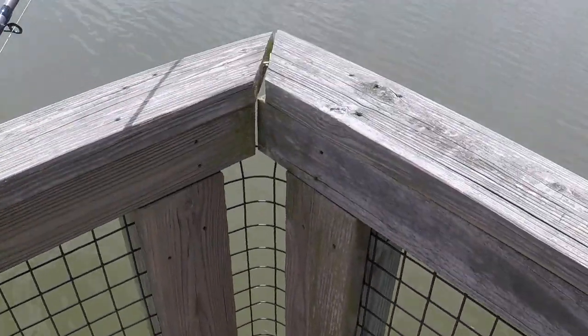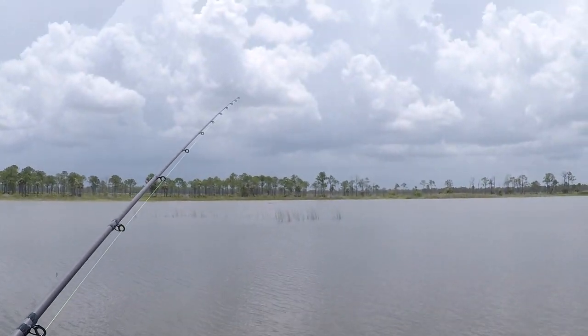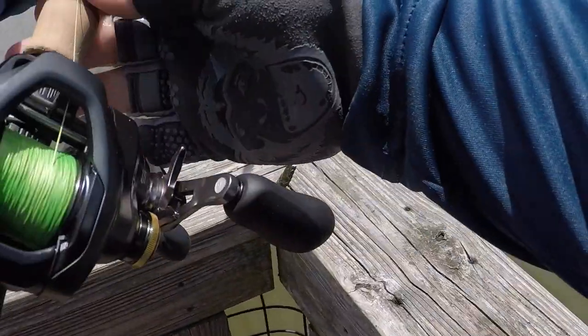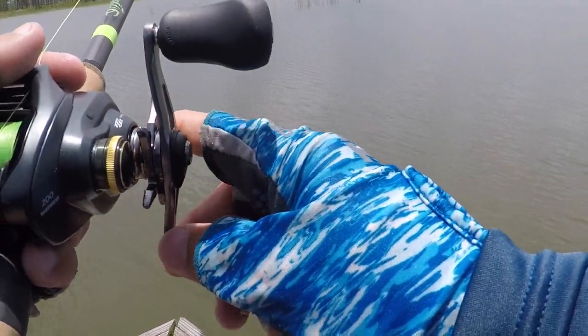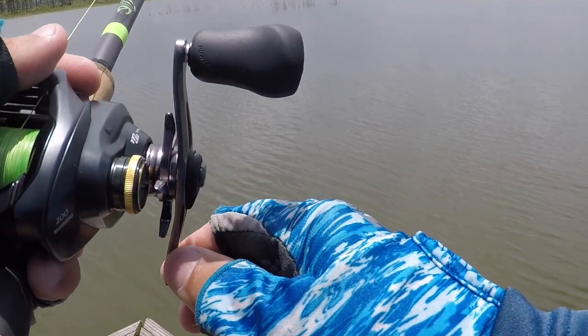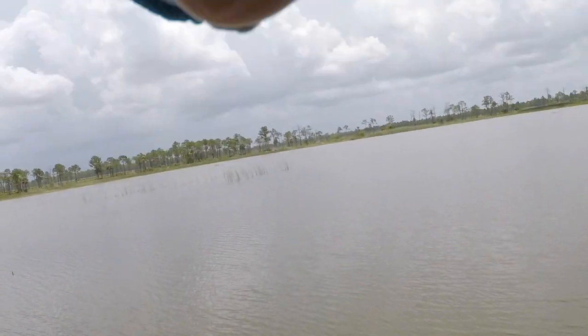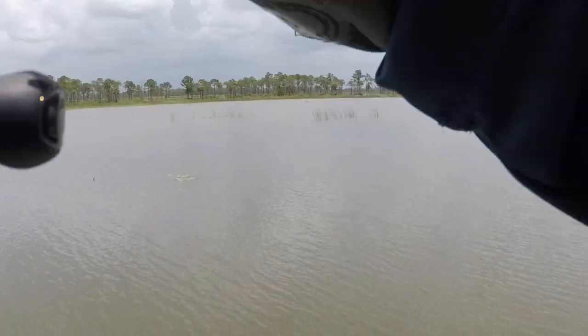I think something has picked it up, meaning my bobber is moving at high speed. I tossed it over here, now it's way over there. Since I have a circle hook, I'm just gonna tighten the drag a little bit. Oh yeah. Fish on. Oh, look at that pig. Look at that slob.